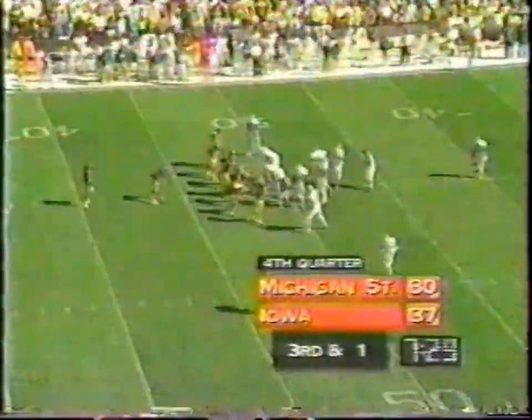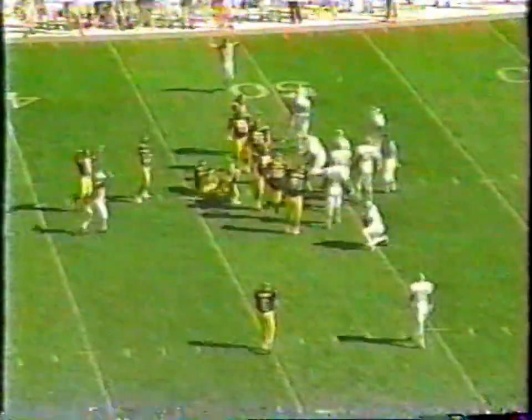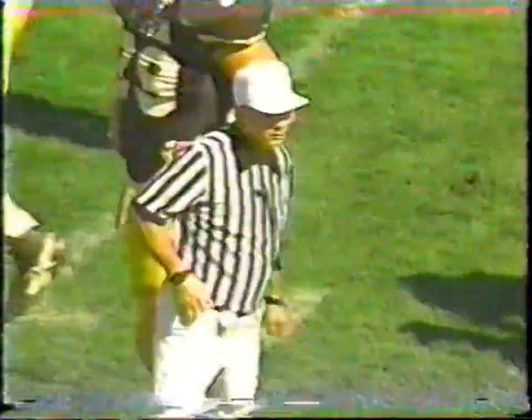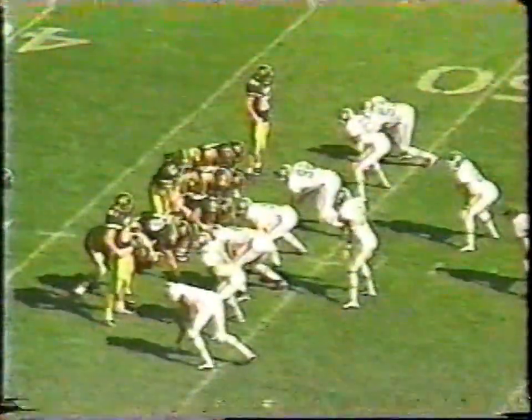Rodney Filer is now in the backfield along with Sedrick Shaw. Filer is the up back. And everybody falls. And there are flags flying everywhere. You know, we talk about the need to stop the run. Dead ball, offside, defense. And that is Iowa, an easy first down.